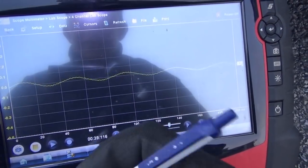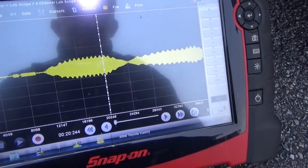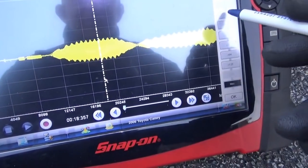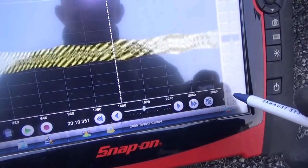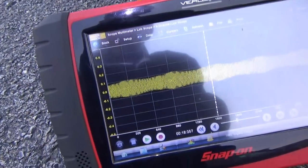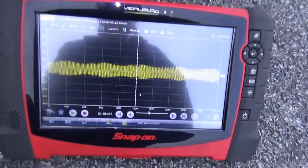So let's stop that, zoom out. You know, there's our signal. The amplitude is extremely low. We'll save that and we'll compare it to the right. We'll see on this scale what that signal looks like. All right, so we're on the same scale.